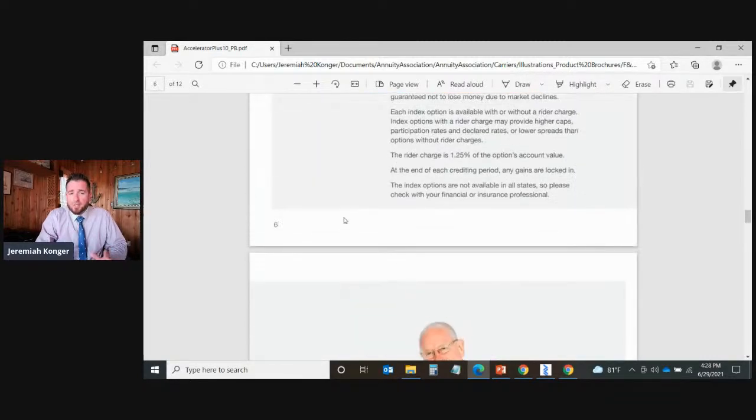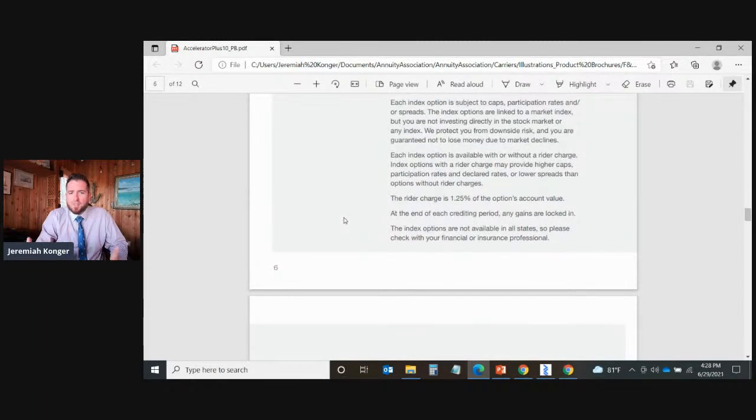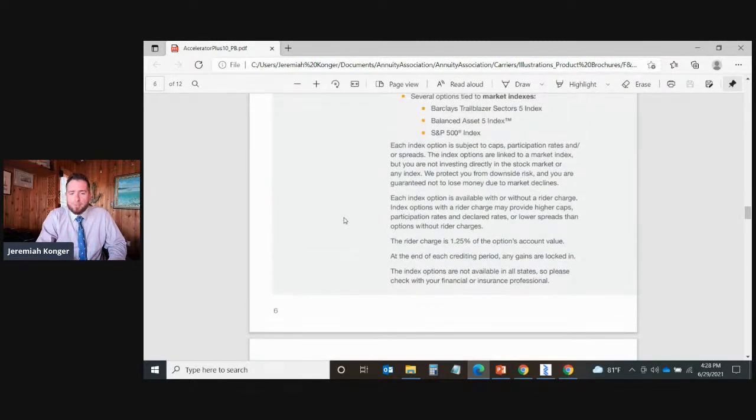So this product basically is going to offer what's called a performance enhancement rider. It's optional. If you elect to add the rider, you're going to get a higher participation rate or a higher cap rate on the underlying index strategies that essentially just going to give you higher growth opportunity moving forward. You can also elect to not add the performance enhancement rider, which again, there would be no fee for that. And it just means that you're going to have lesser rates that are offered on the underlying index strategies.